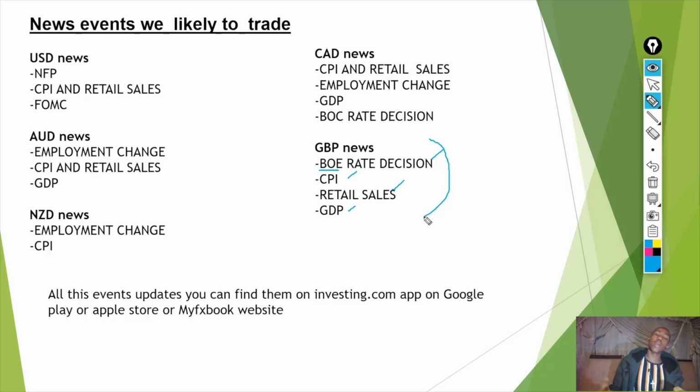Now, the pairs that I trade with the GBP, firstly, let's say GBP is a base currency. I'll be trading on GBP USD or GBP JPY. Now let's say GBP is a base currency, Euro GBP. That pair is very volatile and doesn't normally follow setups.